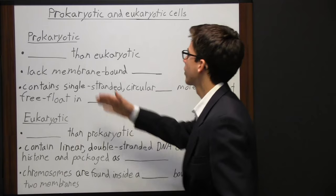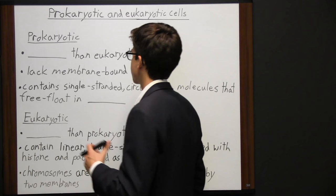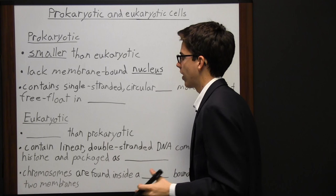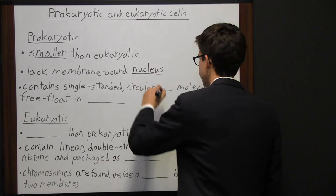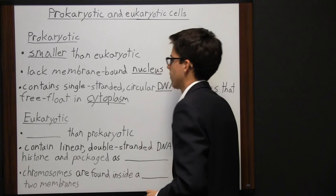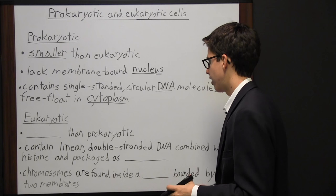We can classify cells into two categories, prokaryotic and eukaryotic. So prokaryotic cells are smaller than eukaryotic cells. In addition to being smaller, they lack a membrane-bound nucleus. Now, they contain single-stranded circular DNA molecules that free float in, you can probably guess, cytoplasm, because cytoplasm is kind of the fluid in a cell that all the other organelles in the cell float around in. So the DNA molecules free float in cytoplasm.